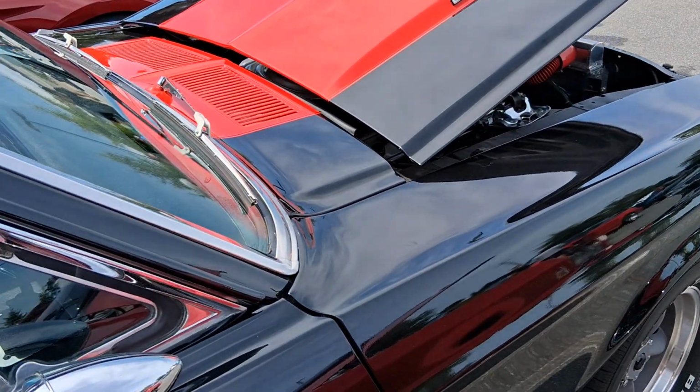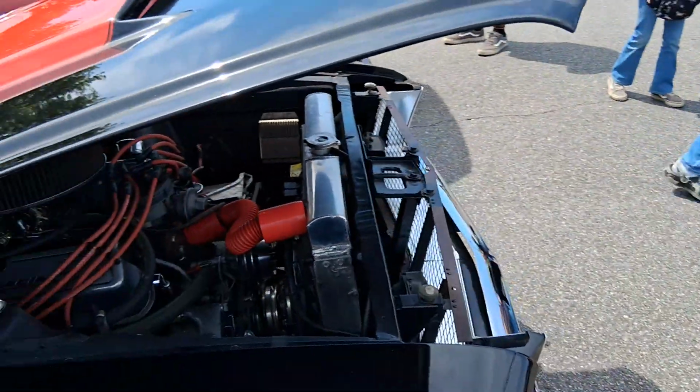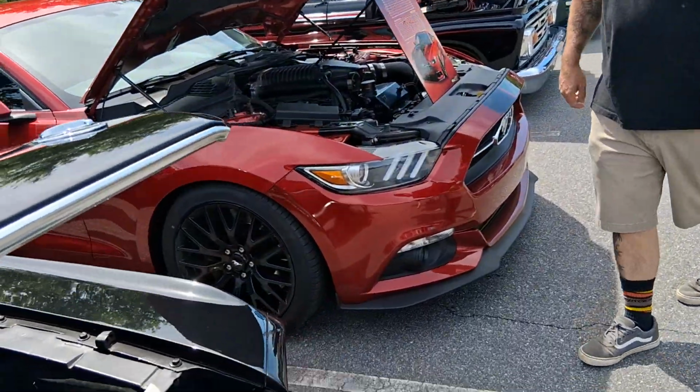Then we got the same thing, 69, but in a notchback, in a coupe, which is definitely worth half of the fastback.